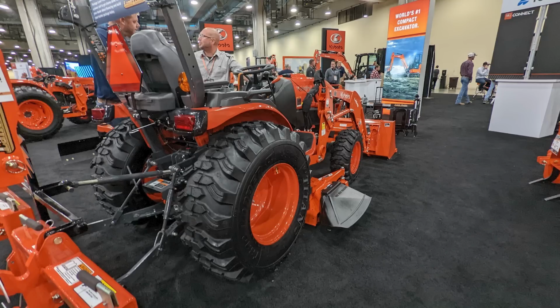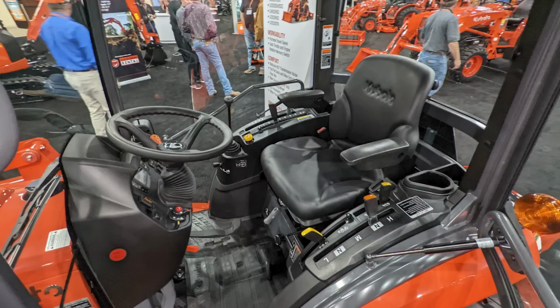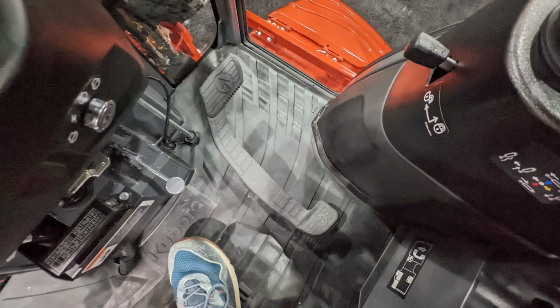These are a replacement for the prior LX 3310. The LX 2610 will remain in production as the value member in this series. That's a really popular model. That one stays in production. So that's a 26 horse variant where these new ones will be at 35 and 40. This one has a lot of changes to it, and the most significant is the transmission.